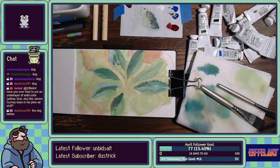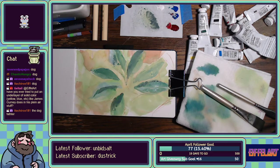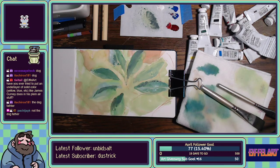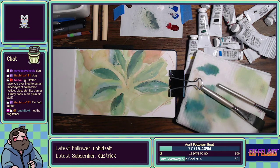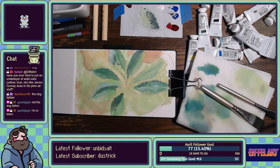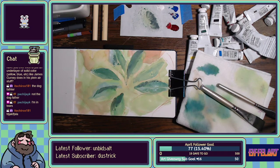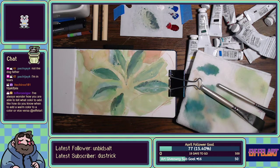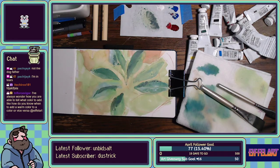Have I ever tried to put an underlayer of solid color, yellow, blue, etc., like James Gurney does? Yes. I have done a bunch of pages in my sketchbooks where I'll use really, really cheap tole paint, like crafter paint from Michaels, the stuff that's like 50 cents for a bottle. It's fantastic because it creates this really solid plasticky layer underneath that you can paint on top of.